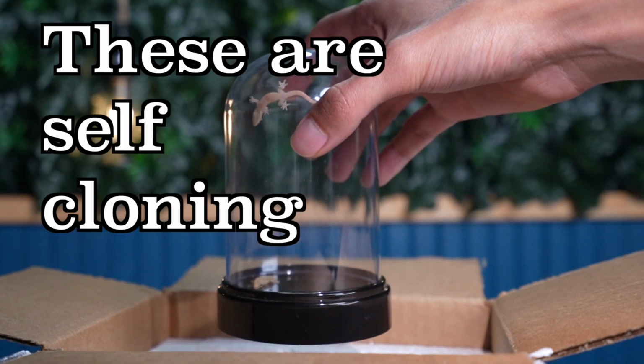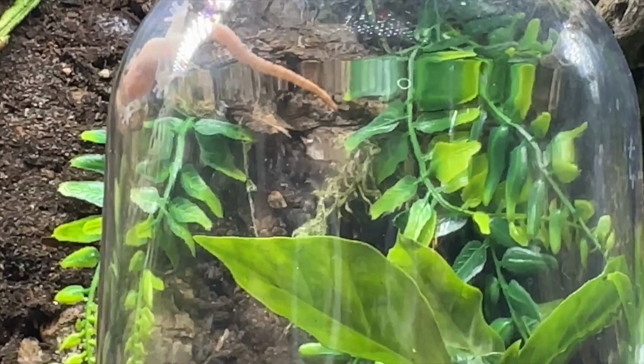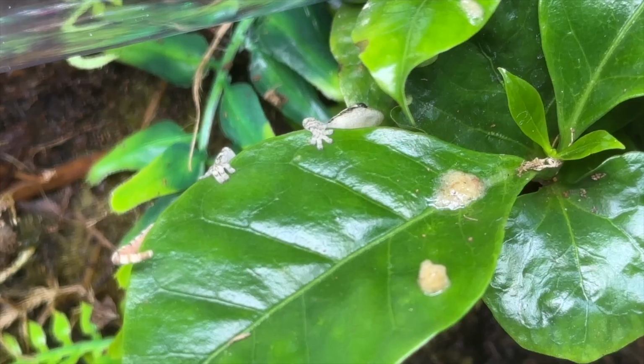These are self-cloning geckos. If just one of these were to escape during this video, they would have infested my house. Make sure you stay to the end of the video to see them in their new home.